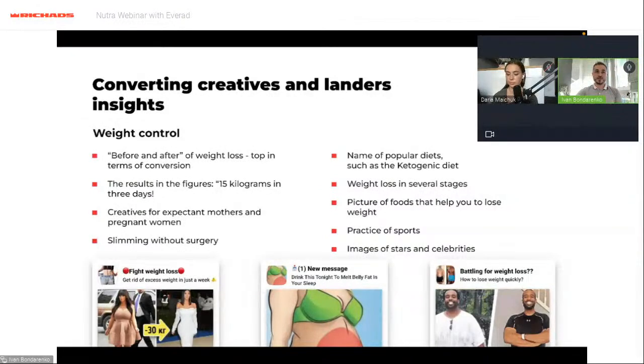And I think someday you saw this kind of creative where a lady appears before and after in photos while using the product. The other approaches are something like you will lose 15 kilograms in 3 days, then names of popular diets such as the ketogenic diet, also weight loss in several stages, pictures of foods that help you lose weight, and images of stars and celebrities.